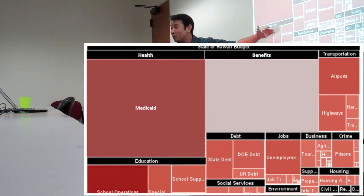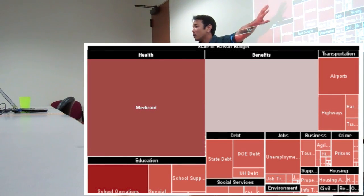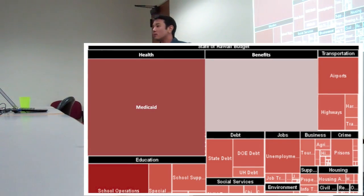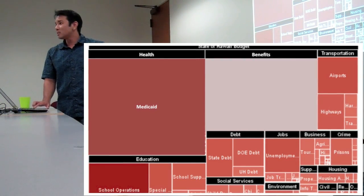The equivalent of that will be spent on Medicaid and benefits alone. Now, those things aren't going to disappear. They're going to get shoved into this part of the picture. And each of these boxes will shrink as a result. So that's the kind of future obligation we're looking at in the next 10 years.